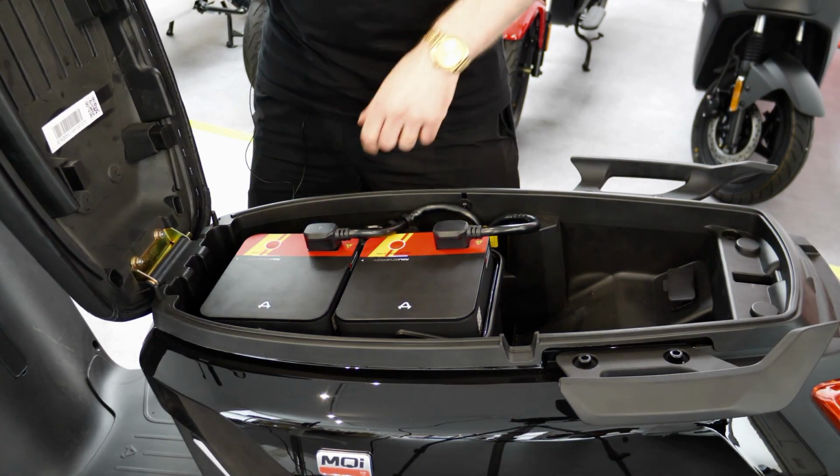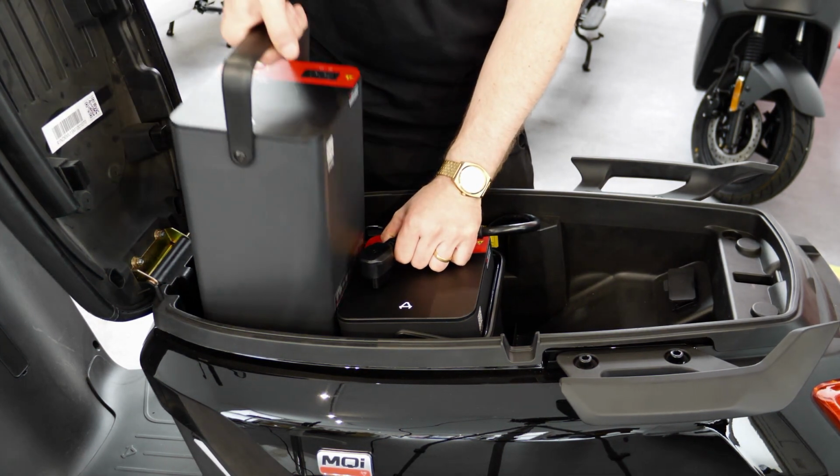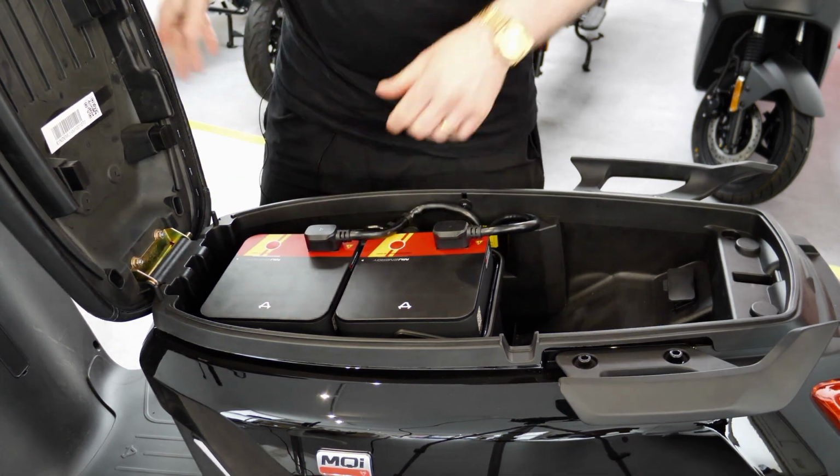We'll have a quick look at how the batteries are stored. As I mentioned, they're both under the seat. They weigh around 11 kilos each, and they're both removable, so you can just charge them from any socket in the house or office, or even a cafe if you're out on the road.